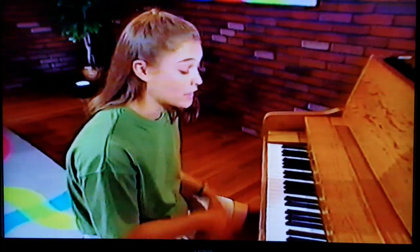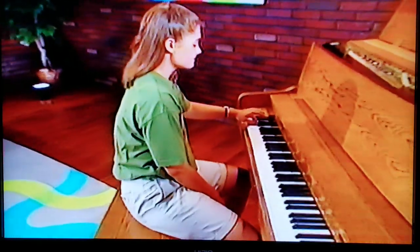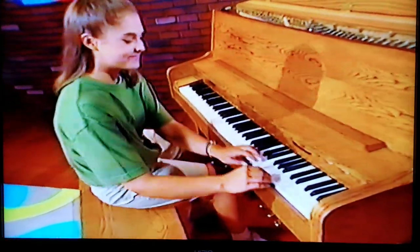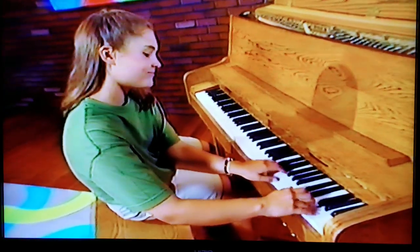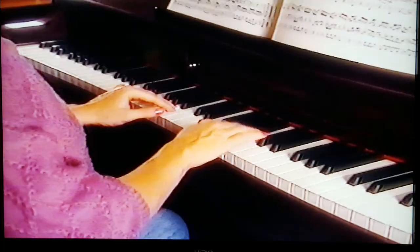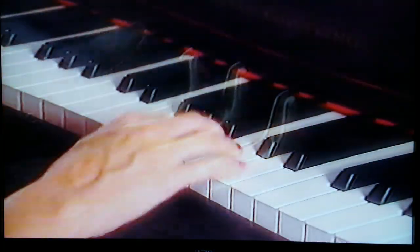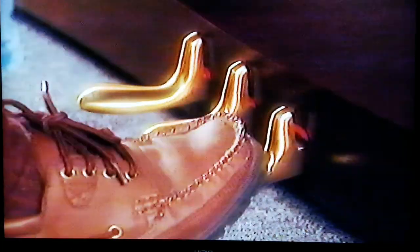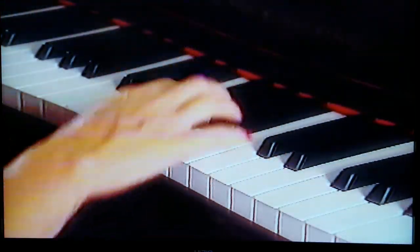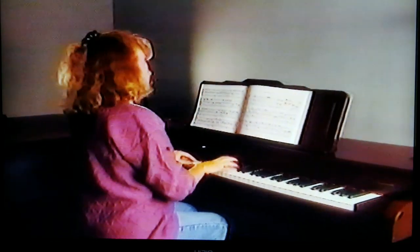The keys are laid out with the low notes on the left, the high notes on the right. Piano players have to read two lines of music at once, one for each hand. They use their feet too. The pedal on the left lets the pianist play very softly. The pedal on the right lets the musician sustain or hold a note or chord. Here's what all these techniques sound like together.